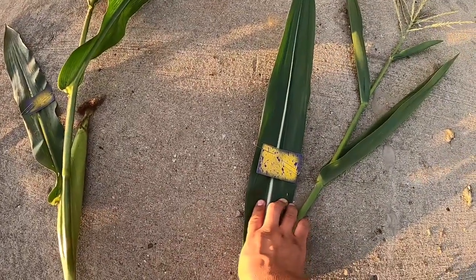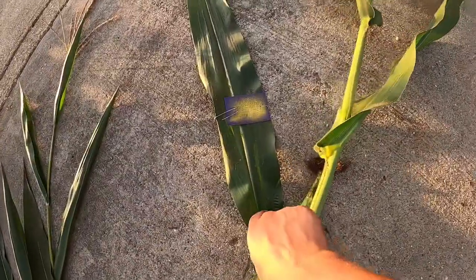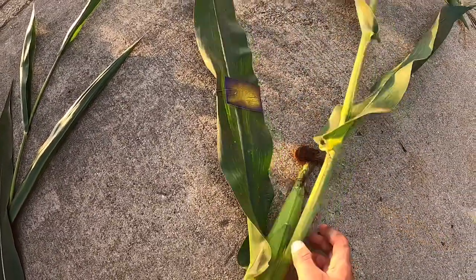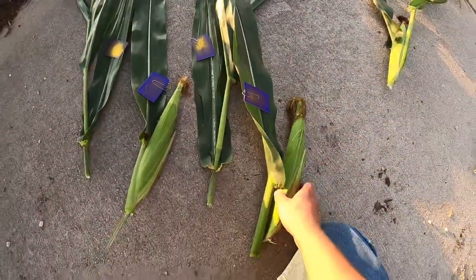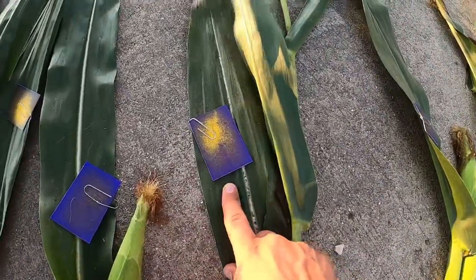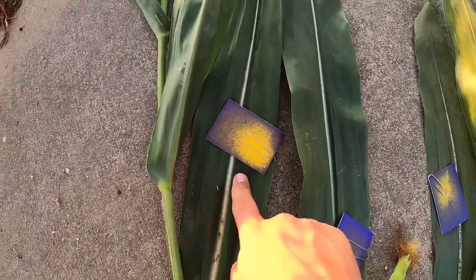Amazing. This is ground applied, top leaf, canopy. This is air applied, or this is ground applied on your ear leaf. And this one here is air applied ear leaf, air applied canopy, air applied ear leaf, then air applied canopy.